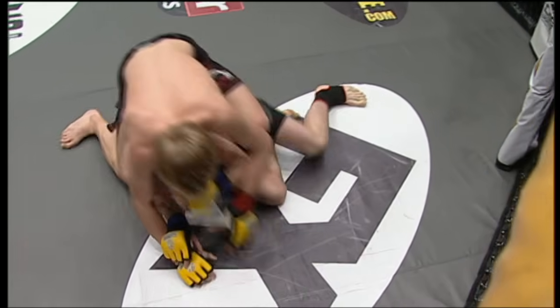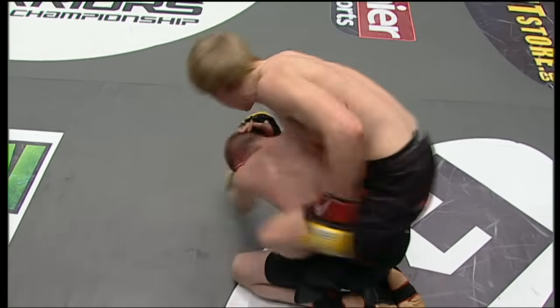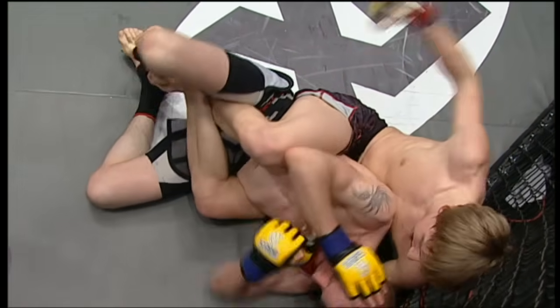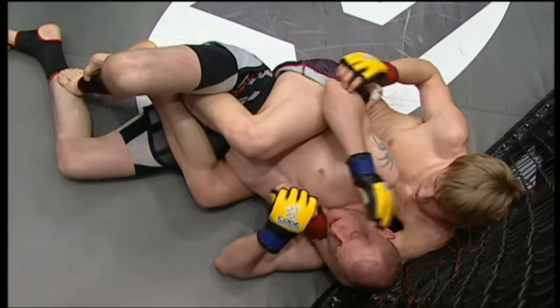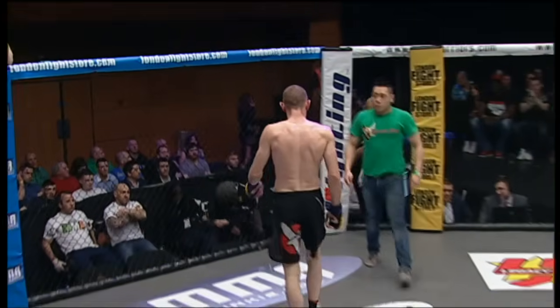And all Pimblett needs is a split second to open up, but really good defense from Sheridan to hopefully see out the round here for him. A couple of nice punches in there from Pimblett. Finishing the round strong again is the young man from Liverpool. Round 2 in the books, Josh, and as you said, a much stronger round for Paddy the Baddy.